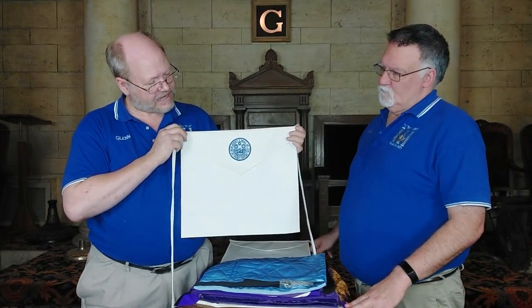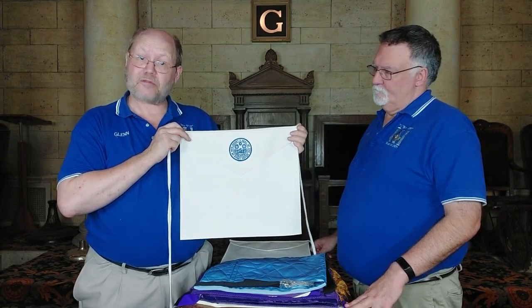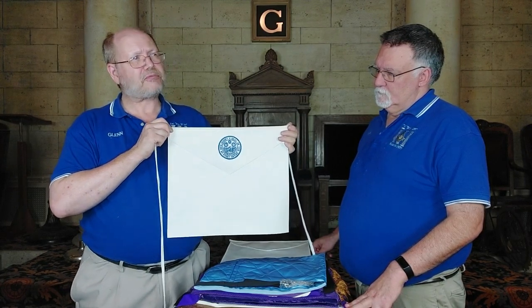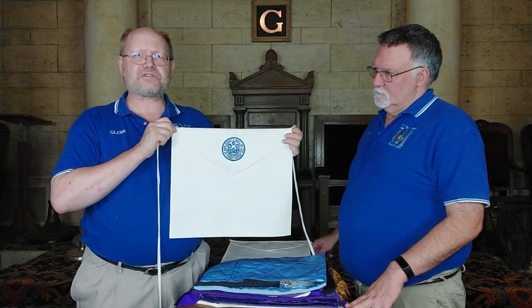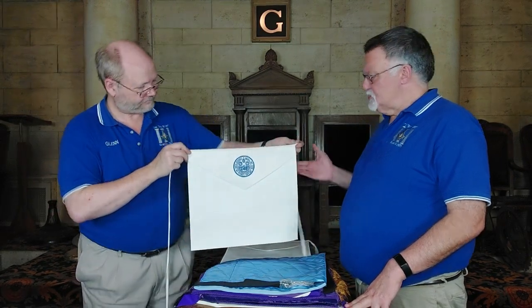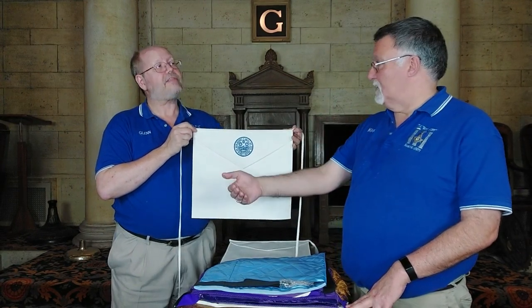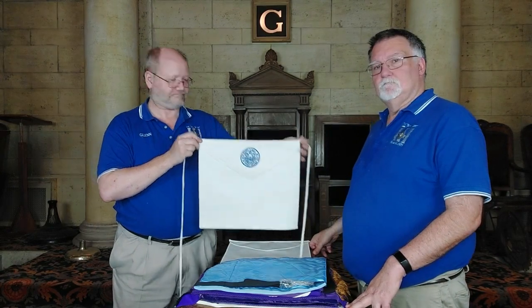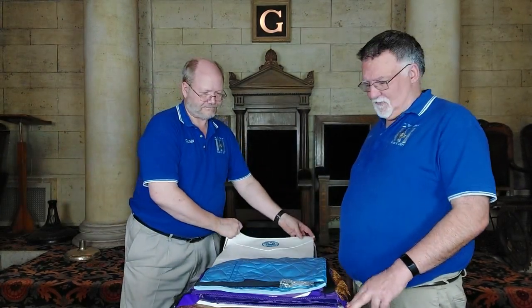You can see this is the white apron, as we saw before, and it's got the Grand Lodge of New Jersey seal on the front part. It was probably brought into usage in the late 1990s. It is a beautiful apron, and there's a very nice ceremony that goes along with it. But it is usually intended for those brethren who are not going to proceed through the officer line, to someday become a worshipful master. It's a way of giving back to those who have given to us.